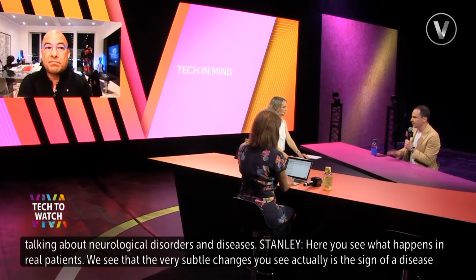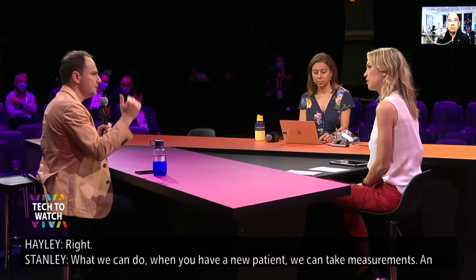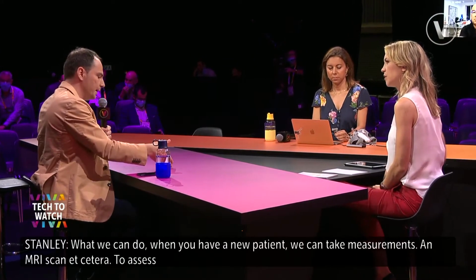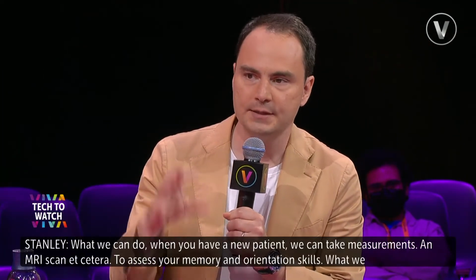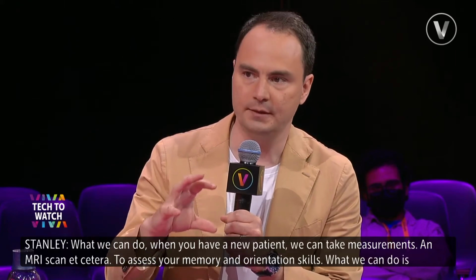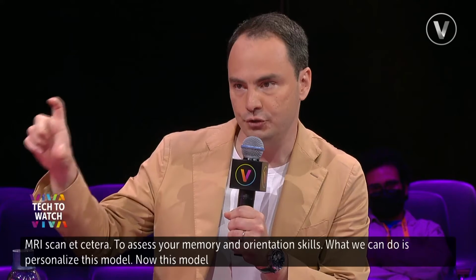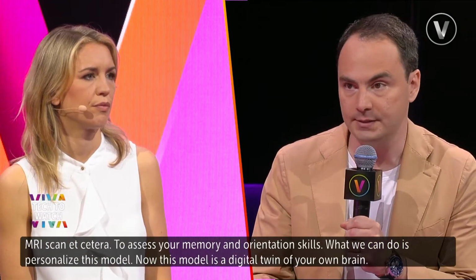So when a new patient comes, we can take some measurements, such as an MRI scan, and a neuropsychological assessment to assess your memory and your orientation skills. Given all this data, we can personalize this model. Now this model is yours. It's like a digital twin of your own brain, and we can project into the future the changes that will occur in the next years or decades.